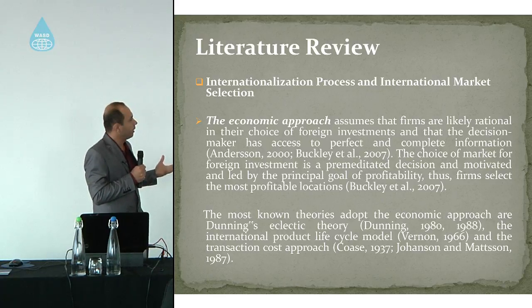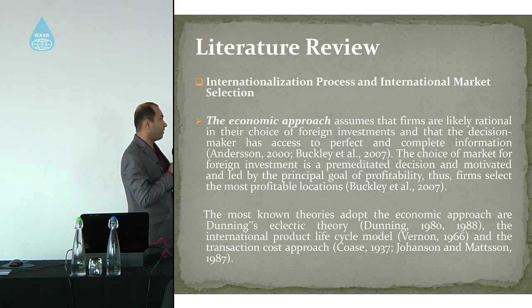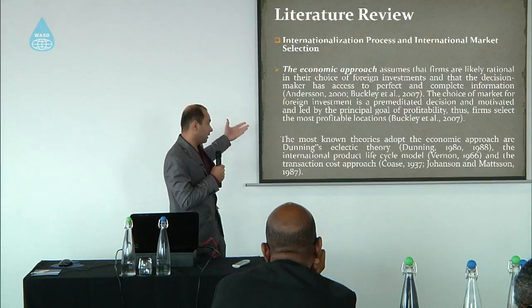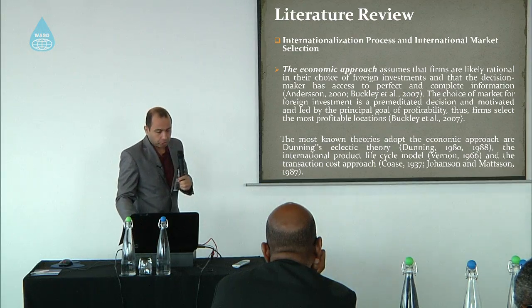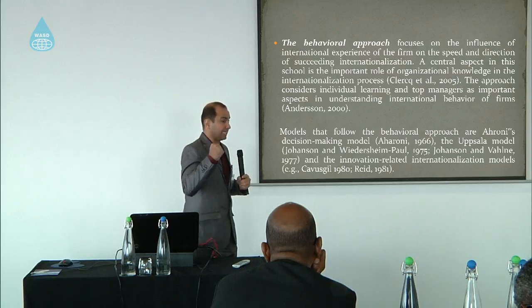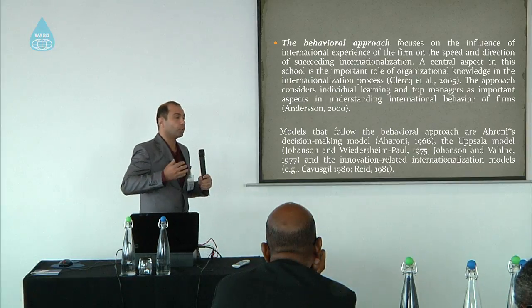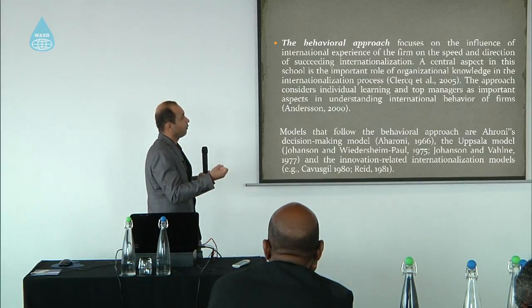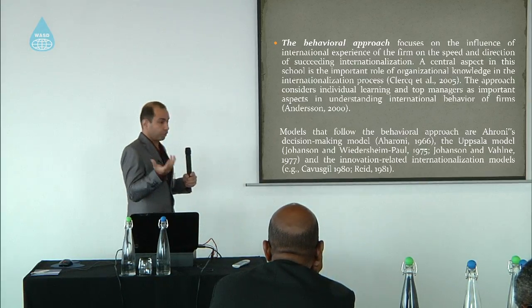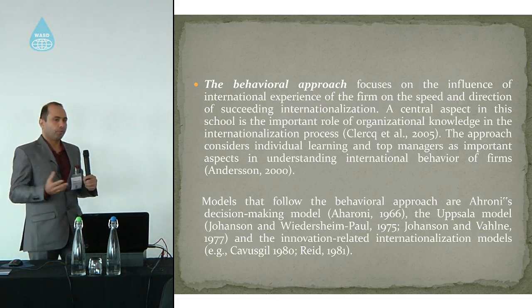Generally, there are some theories in the international business literature that adopt the economic approach, like Dunning's theory, very popular, the international product life cycle, very popular, and the transaction approach. Those people try to follow the economic approach. The second important approach is the behavior approach. They focus on international experience and how that could have an impact on the speed and the direction of the internationalization of your company. So they said it's not calculation based.